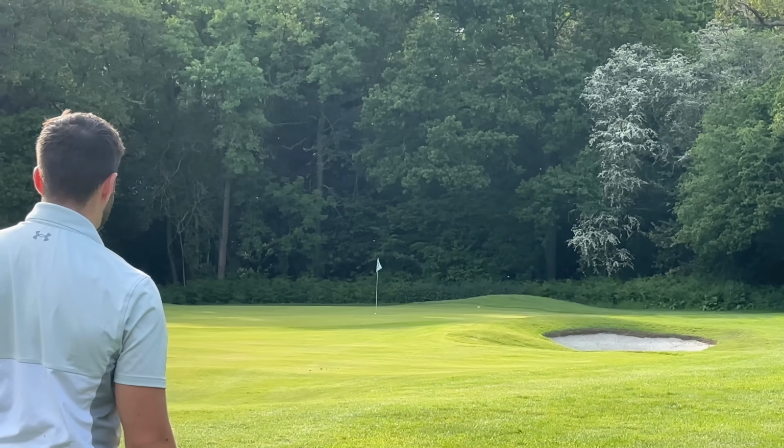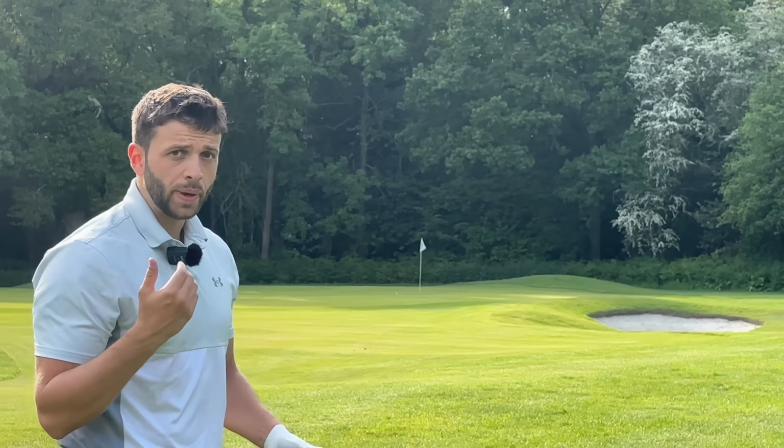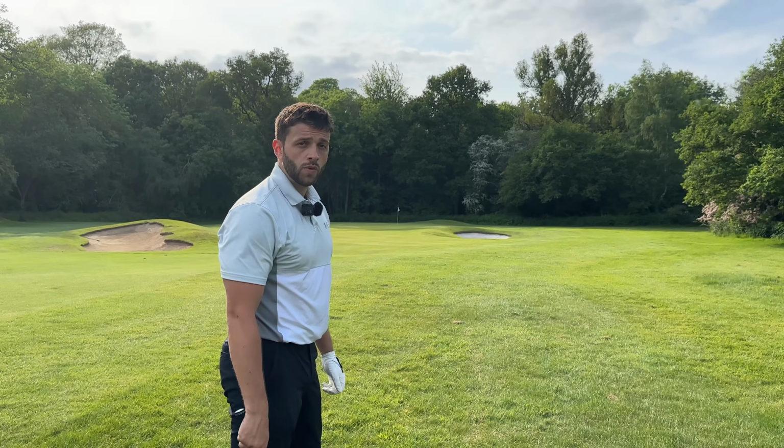That needs to go a little bit more. Because it's a green that's uphill, it just basically stops straight away. Should have taken that into consideration a bit more, but we're on the green, we've got an uphill putt. Good chance to walk off with a birdie or a par.